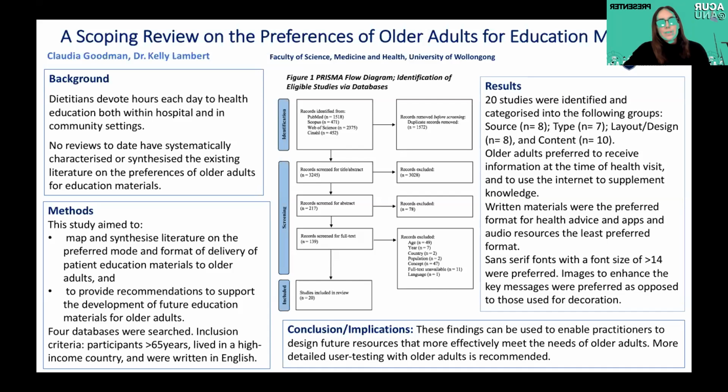Regarding content preferences for materials, older adults reported a desire for key messages to be gain framed rather than loss framed, so written in a positive light of what you will gain if you do a specific recommendation rather than a consequence. Additionally, a clear statement of purpose at the start of the material was preferred to connect the reader with the priority information they should look out for.